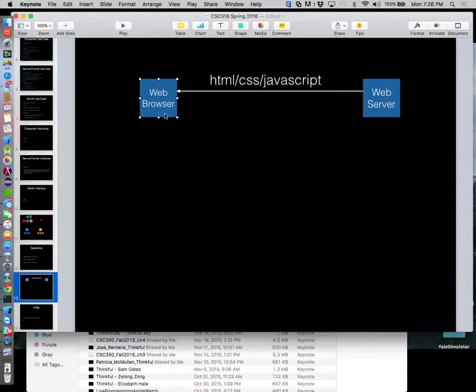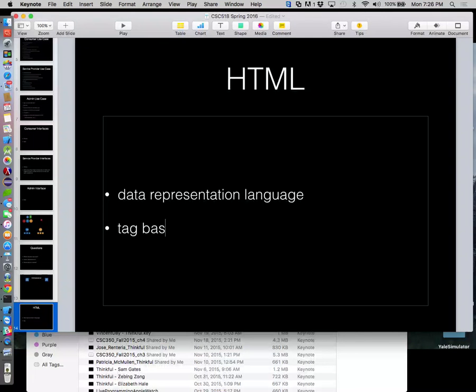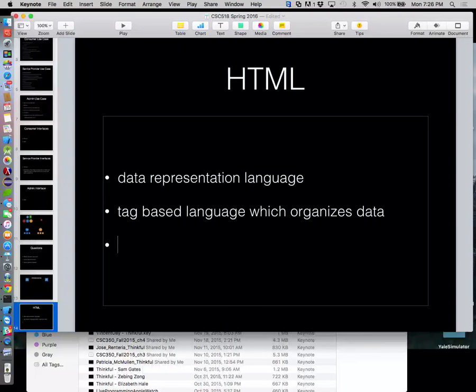Every single web page we ever go to is going to start off as having the core data represented in HTML. And HTML is a tag-based language which organizes data. So for example, if I wanted to put a bold header text on my web page, I would say this is going to be H1. It's going to be bold. It's going to be hello world. There's my closing bold tag. There's my closing header tag. That's the generalistic format of HTML. Make sense? So it's a tag-based language.